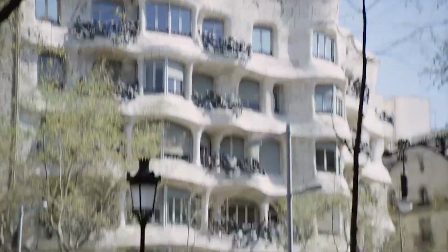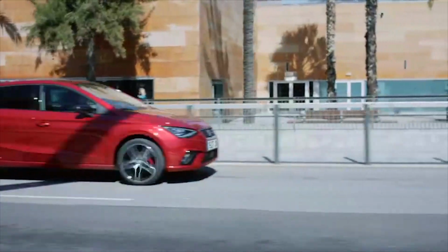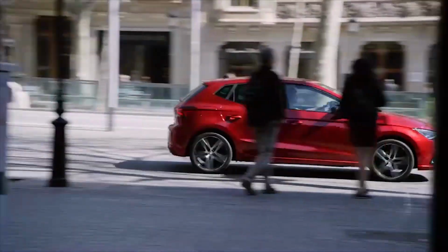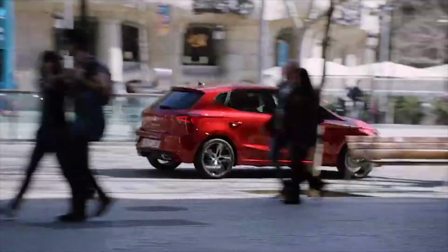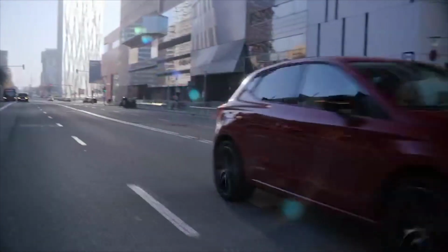One thing's for sure, the new Ibiza will seriously worry the class leaders when it arrives in July. It might not be quite as cheap or as practical as the Skoda Fabia, but it's close enough on both fronts to compete. And when you consider it's better to drive and available with some more high-tech options, it's easy to see why you might spend the extra.